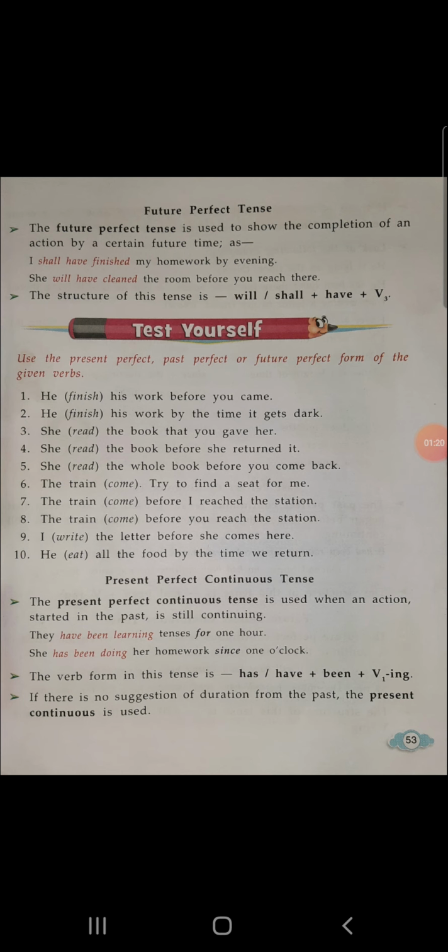For example, they have been learning tenses for 1 hour. She has been doing her homework since 1 o'clock. Have been learning, has been doing. Okay, and for 1 hour, since 1 o'clock. This is called present perfect continuous tense because she is learning from the past 1 hour. She started to learn 1 hour ago and she is still learning. That means she has started the work in the past and is still continuing.